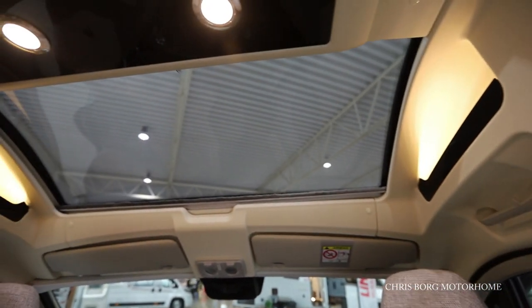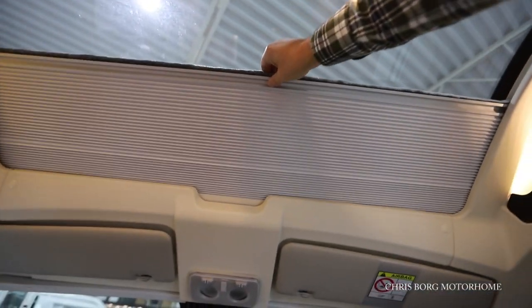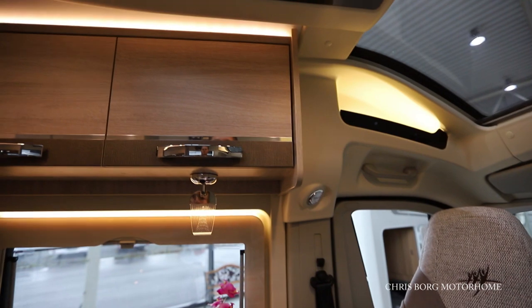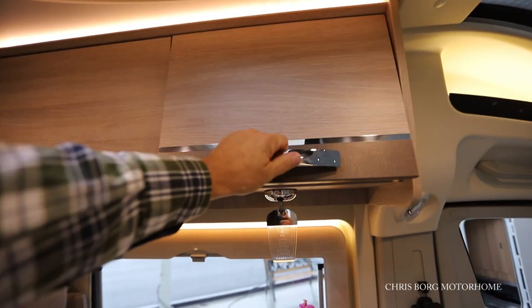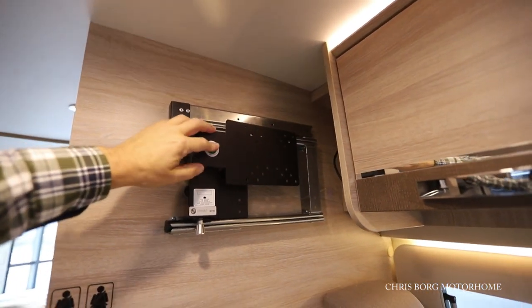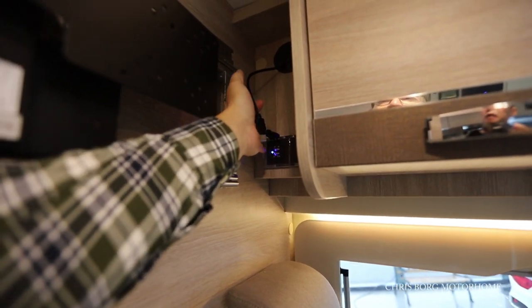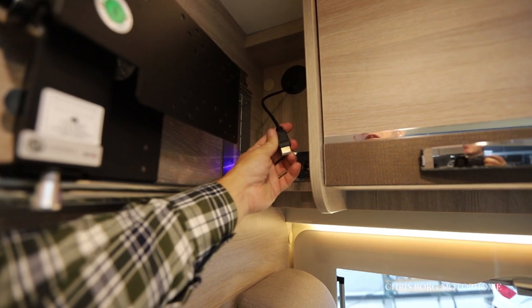It has a big sky roof. That's very popular on these 2021 models. And here's a rack for a TV or a screen. And here you have some outlets. There's two USB sockets and a 12 volt. And here's maybe the plug for the HDMI.